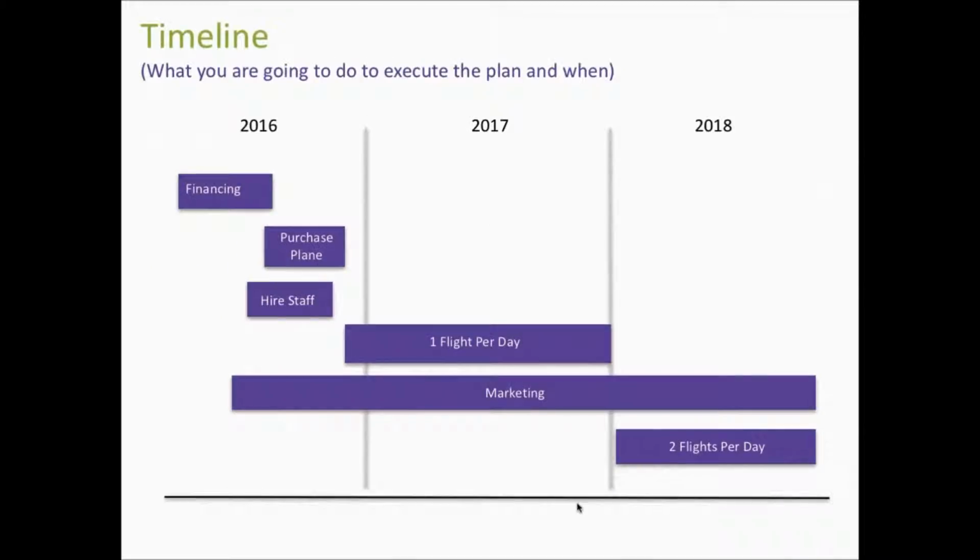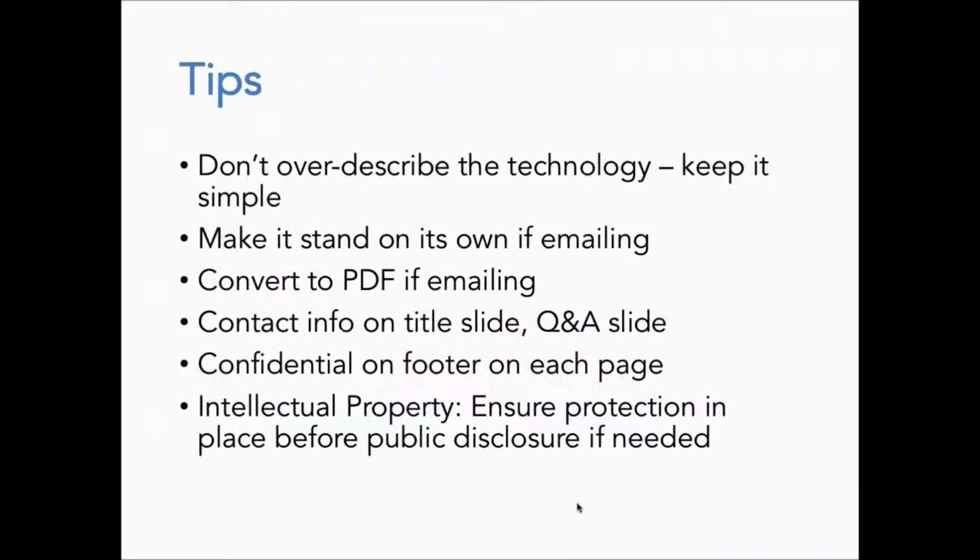Timelines, I didn't put one in there, but sometimes I'll put this in, and it's just showing what the next steps are going to be, especially if it's confusing. Say you're building a plant or something like that, and you've got a lot of steps, or there's regulatory issues you've got to go through. There's critical path issues. Throw in this timeline slide, make it simple so that everybody knows, okay, that's what you're going to do next with the money I'm going to give you.